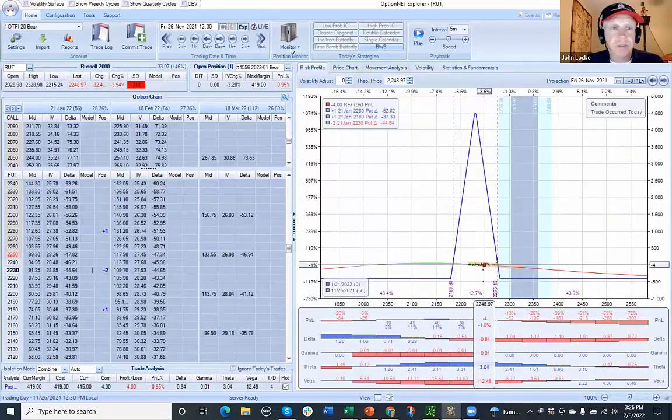As far as date, this represents Friday, the 26th of November at 12:30 p.m. Eastern Time. The current asset price is $22.48. The change for the day was 82 down, which is actually a huge down day. And this is where we stand.